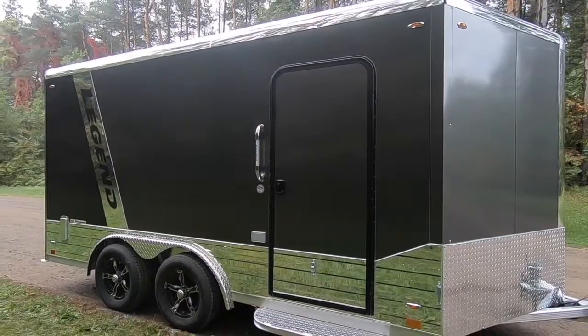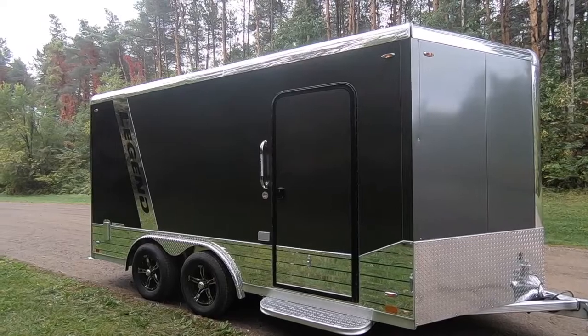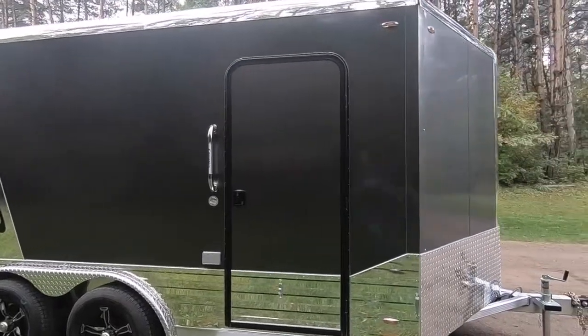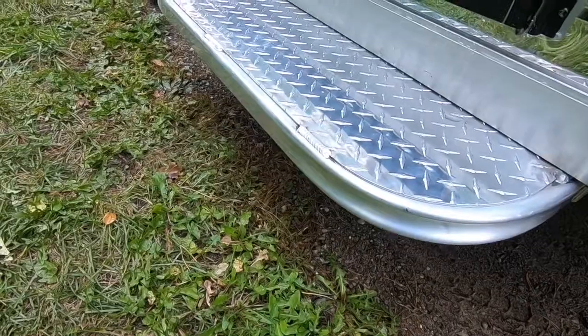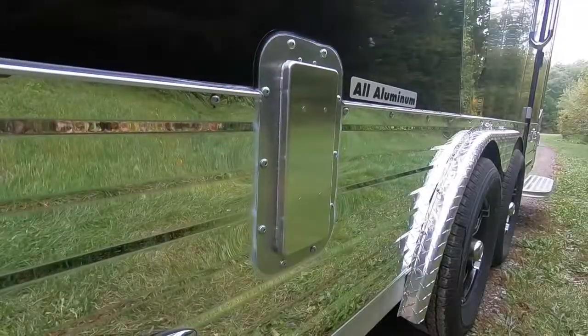The DVN comes standard with a 30x68 radius RV style side door with fixed exterior step on 6 and 7 foot wide models, a lighted grab handle, and an aluminum door holdback. This 8 foot wide model features the removable side door step and optional Salem air vents.